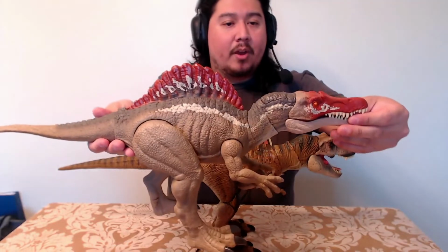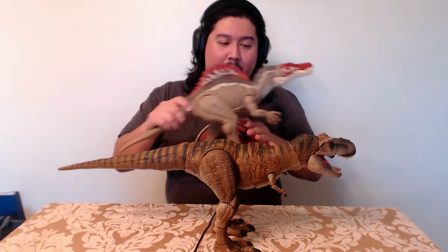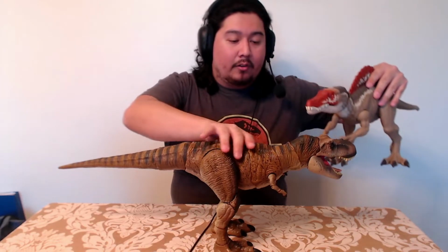And I think it's bigger than the Legacy Spinosaurus that we missed out on. A lot of people missed out on. And boy, does she give the Spinosaurus a run for her money. I wish we would have seen this in Dominion, but yeah, this Spinosaurus could definitely go toe-to-toe with Rexy. I would love to see that. Yeah, this Spinosaurus could go toe-to-toe with our Tyrannosaurus Rex here.